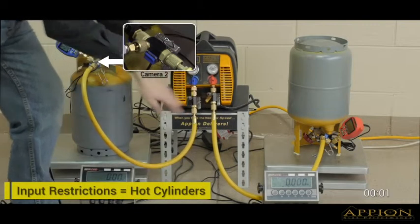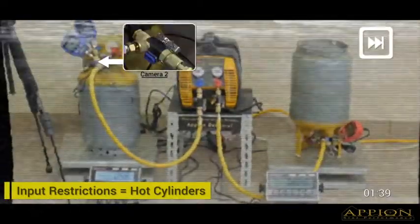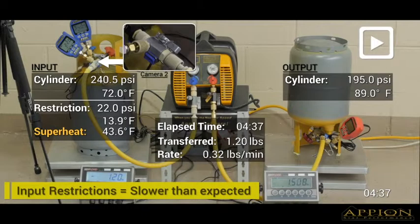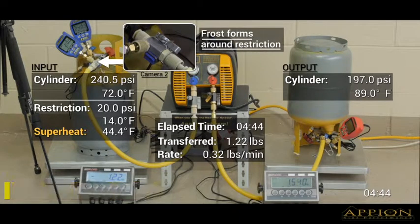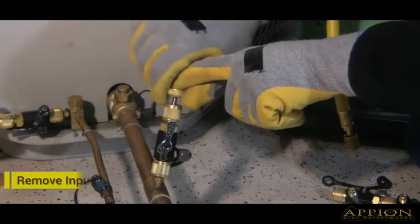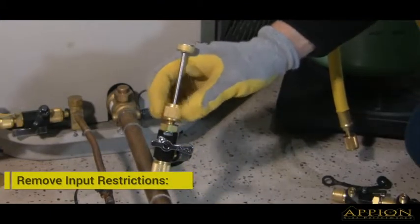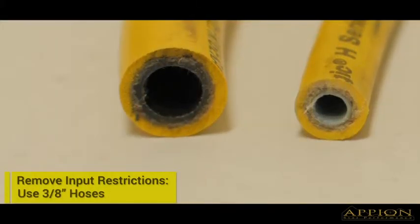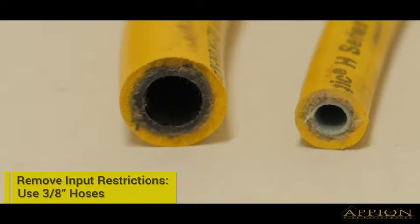While the point of restriction grows colder, the transition to vapor begins absorbing heat. When the heat of compression is added to the vapor, the tank gets hotter and recovery gets slower. Another sign of input restrictions is condensation or frost. This may be at the hose fittings, access valve, or near tight bends in the condenser tubing on the system. Don't get heated up by input restrictions. Remove Schrader valves and core depressors, and use 3/8 hoses to allow full liquid flow to reach the recovery machine.